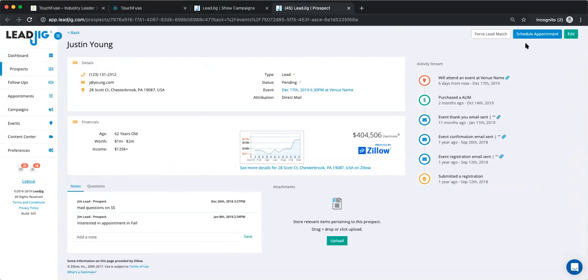So also in this system, you can schedule appointments. If we have prospects that are attending events and then scheduling appointments in this system, we can see the life cycle of a prospect over the course of your interactions with them directly here. And now we've got all the financial information that paints a pretty good picture of what type of person they are, and we can get really good at who we're targeting for each of our campaigns by referencing this information.